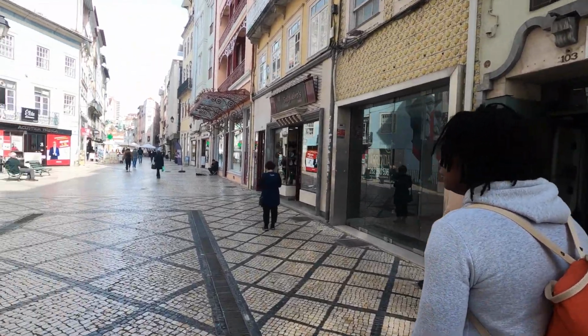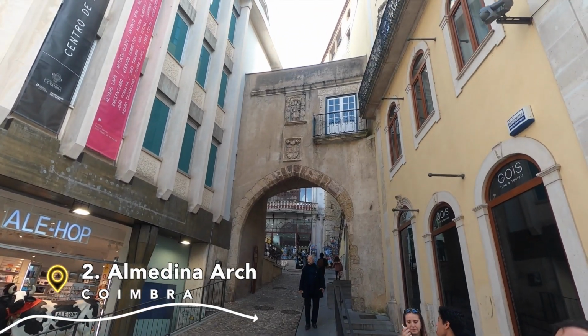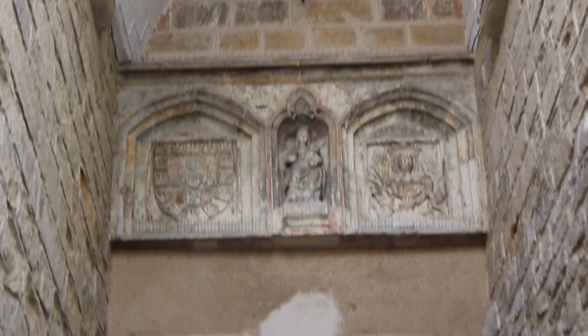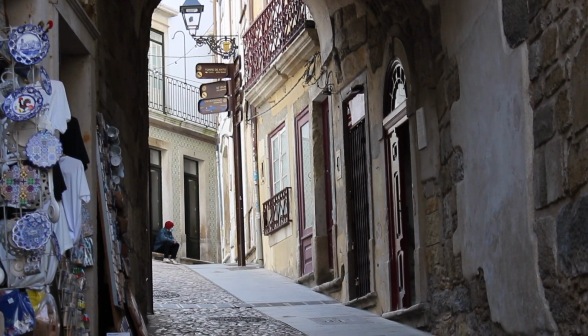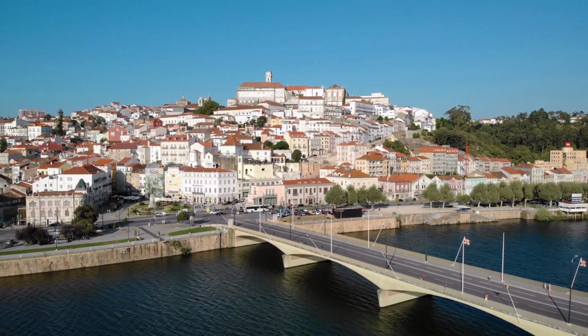As we walked through the city center, our next stop was the Arco de Almedina. This archway was the original city entrance back in the 12th century. Now, this tower and archway are a part of the Museum of Coimbra, where you can learn even more about Coimbra's history and city walls.